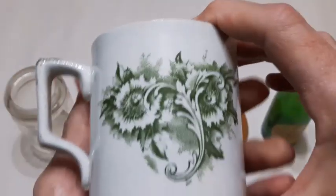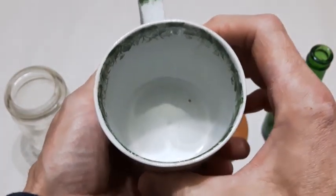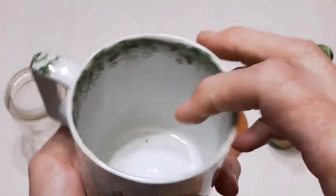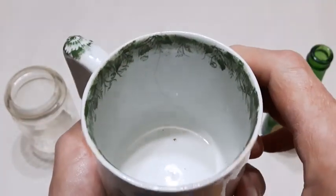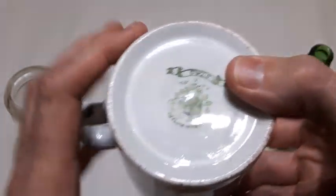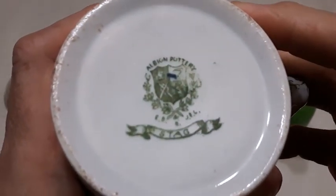Next we have this lovely teacup. It's not quite round, it seems to be a little bit misshapen. But anyways, it's all together. It's got a hairline crack in there, fracture. It does still hold water though. And it is the Albion Pottery Company.